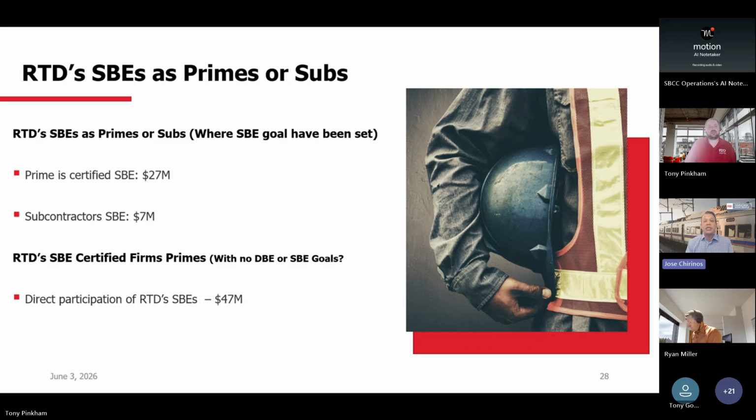So those numbers that you see there are basically our SBE participation as of a few days ago, when we updated. What we have in the first part is RTD's SBEs as primes or subcontractors, for those contracts where we have assessed a goal, so there is an SBE goal assigned to it. Certified SBEs acting as prime contractors in those contracts amount to $27 million going to those firms that are prime certified with RTD as an SBE. As far as subcontractors certified as SBEs participating in contracts with goals, that adds up to about $7 million more in participation.